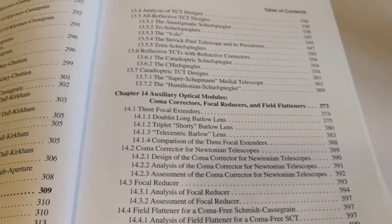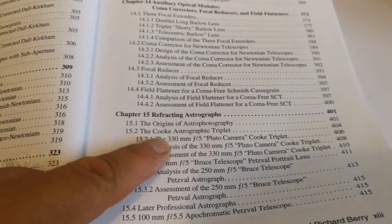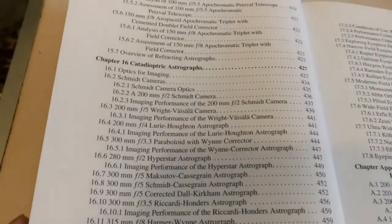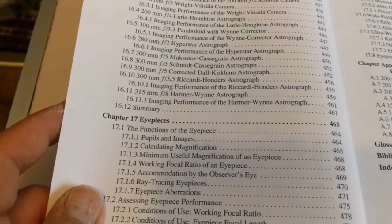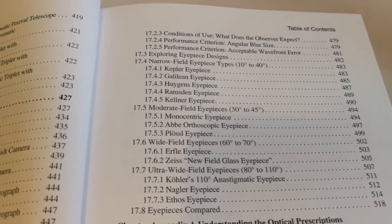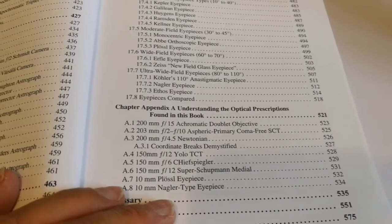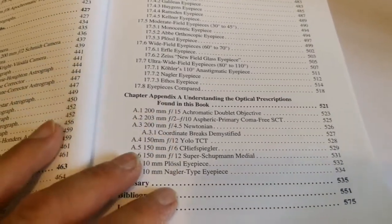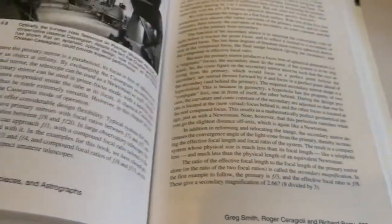Auxiliary optical modules, coma corrector, focal reducers, field flatteners, refracting astrographs, and catadioptric astrographs. That's like Newtonian, Newtonian Maksutov or Newtonian Schmidt. Eyepieces. Oh, 10 to 40, 30 to 45, 60 to 70, 80 to 110. Understanding of this is Appendix A. Understanding the optical prescriptions found in this book. Glossary, bibliography, and index. That's the most comprehensive book probably you can find.